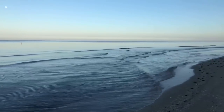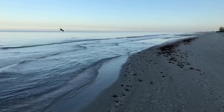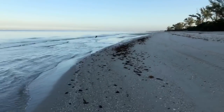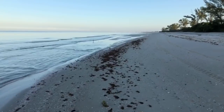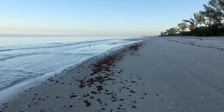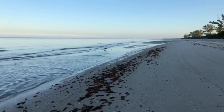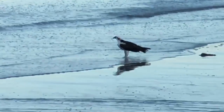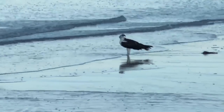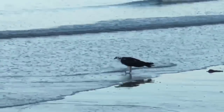Well, if you watch Sunday's video, watch it on YouTube. That's an osprey landing there. That is an osprey that just, I think it was an osprey. Yep. That is an osprey. What is it doing? Is it coming out to get a drink? What a beautiful bird.